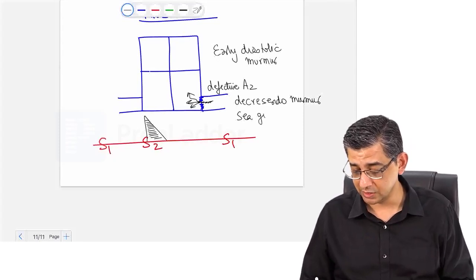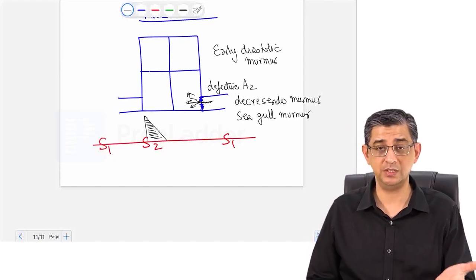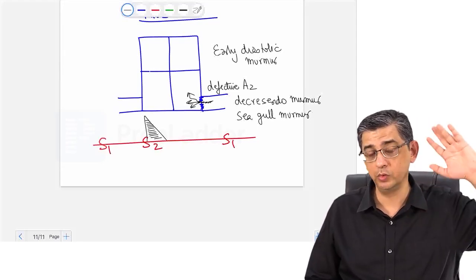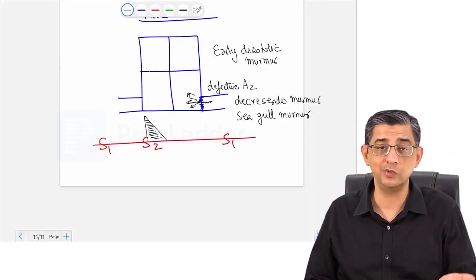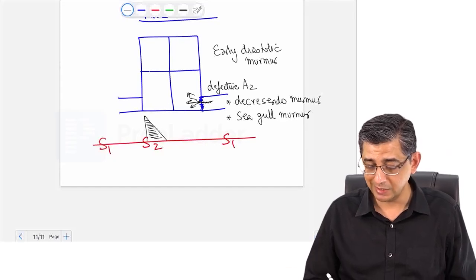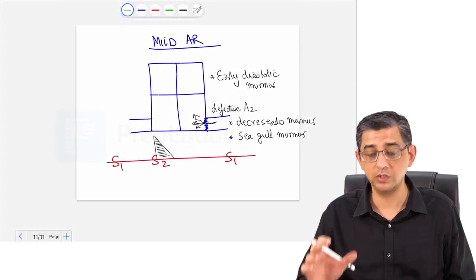He is just using this classical term that you would have read, seagull murmur. That just highlights what I just said. Imagine a bird flying over your head, then flying away from you. As it flies away from you, the sound produced from the bird will reduce. Any of the three terminologies, decrescendo, seagull murmur, early diastolic murmur, represents a relatively mild nature of the lesion.